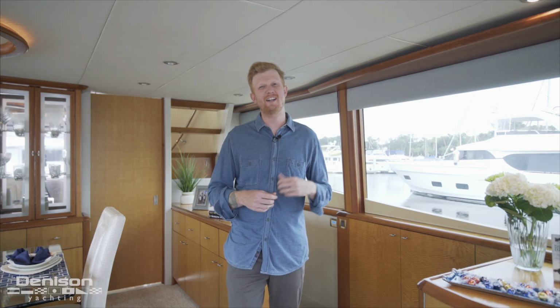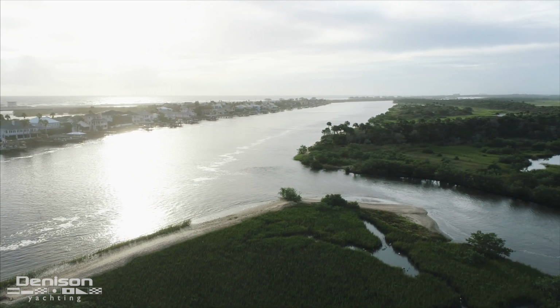With all that out of the way, we're going to take the next 30 seconds or so to show you what she looked like on this morning's cruise, as well as some of the scenic views offered here in Palm Coast, and we'll get right into it.